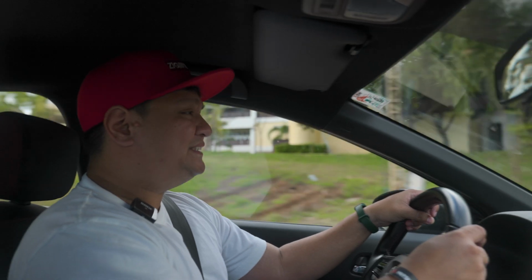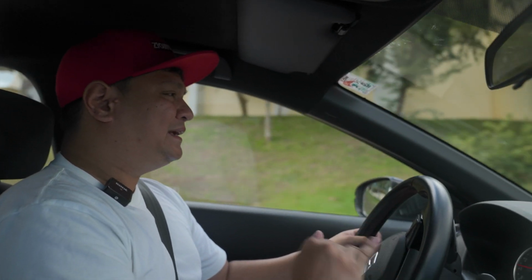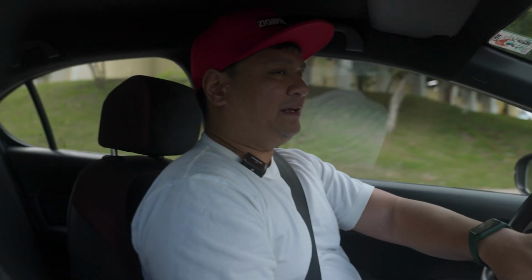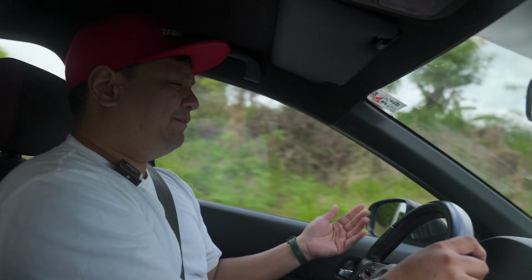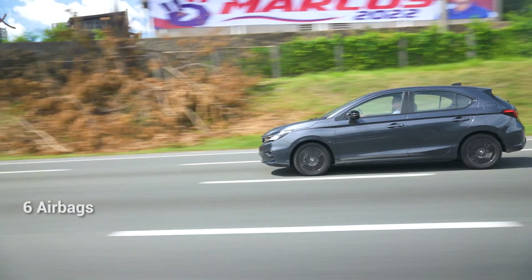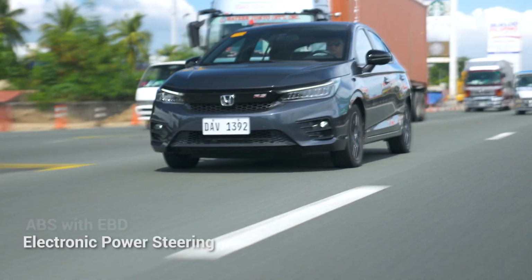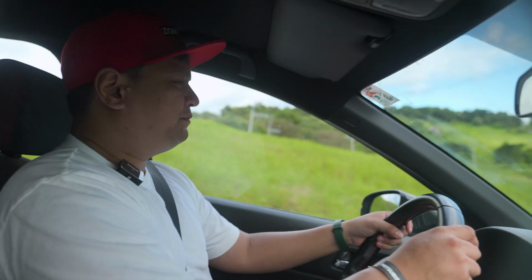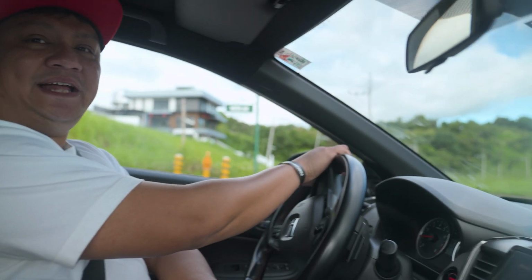Are you worried about safety? No worries, because the Honda City Hatchback actually got a 5-star ANCAP rating when it comes to safety, which means that you don't have to bring a large hulking crossover SUV just to be safe. I mean, this thing's complete. This has multiple airbags, ABS with electronic brake force distribution, electronic power steering, stability control, everything that you need. Now, this one though, as I mentioned, does not have advanced driver assist systems.